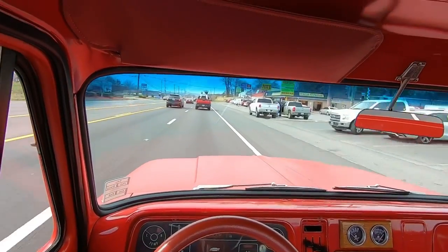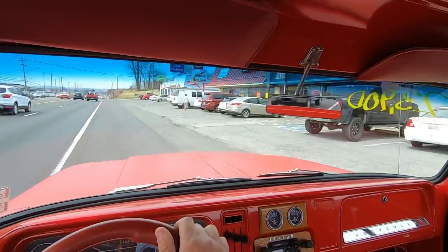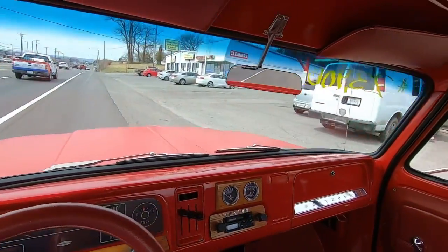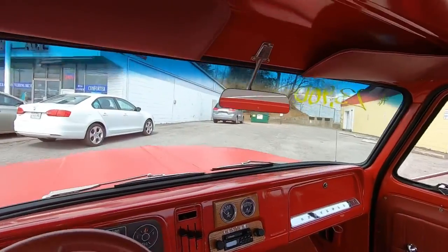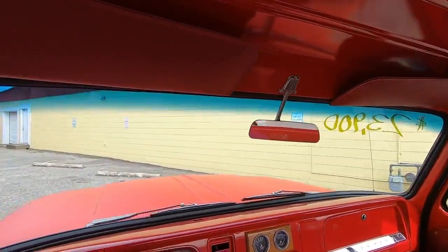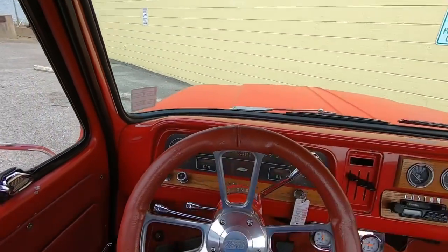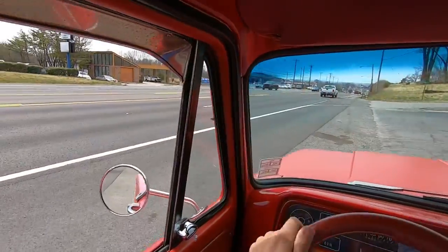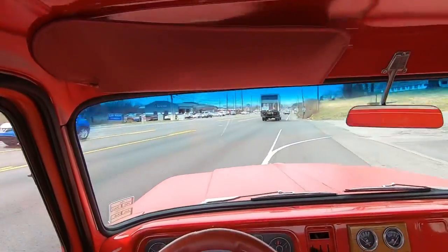There's another local pawn shop right here. This is the one I'm gonna be checking out. Outpost Pawn. Let's go get that guitar, hopefully. Wouldn't that be awesome? All right, I'll be back, guys. Sweet, he said he'll take it. I gotta go pay the man. Just bought me a new SG.